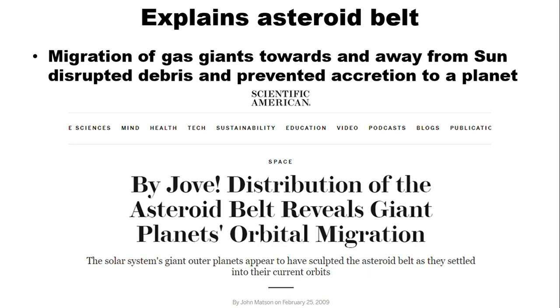We now believe that the migration of the gas giants inwards, and then later, as you'll see, back outwards, from the inner solar system actually disrupted all the material that was accreting inside the orbit of Jupiter, flung a bunch of it out, and left the remains behind in small rocky pieces that we now observe as the asteroid belt.